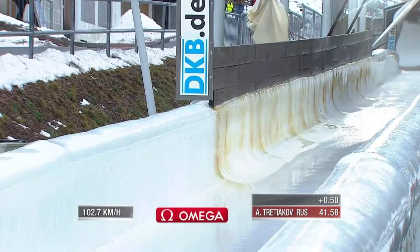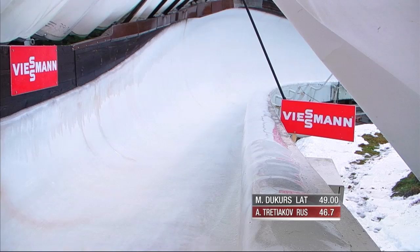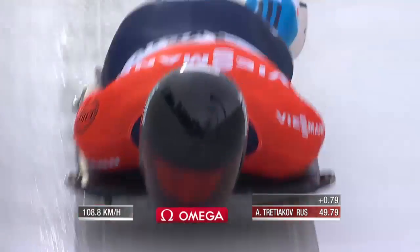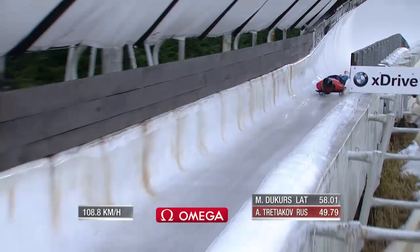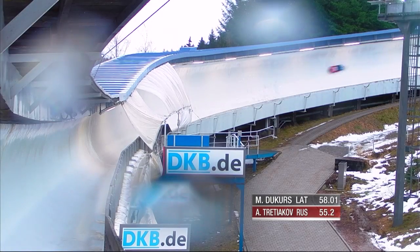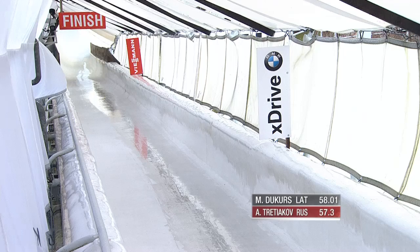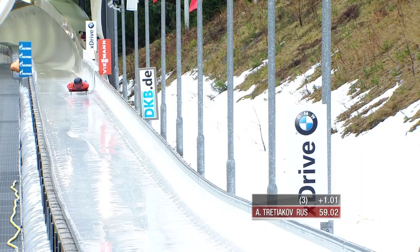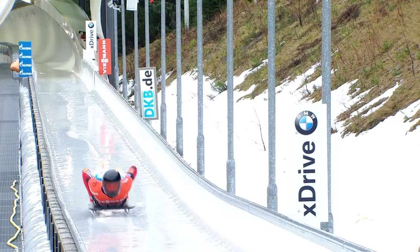102.7. Again, the setup is not good. He is just slow in a straight line. All he could do to beat Tomass Dukurs for second. Now he'll be a second back here. He'll be in 3rd place. Probably 9800s back, or 1.04. Good speed at the bottom. 1 second behind in 3rd place on the start record. Track record at the start.